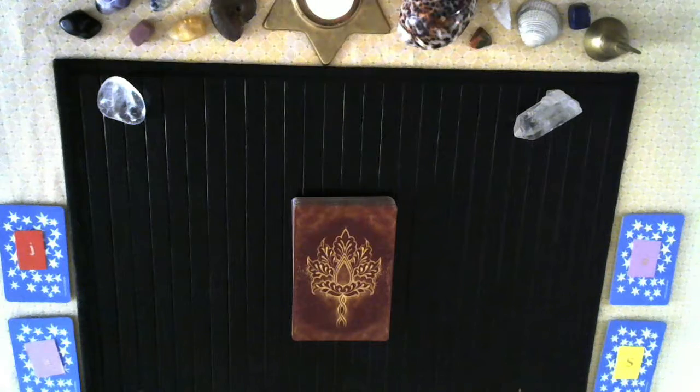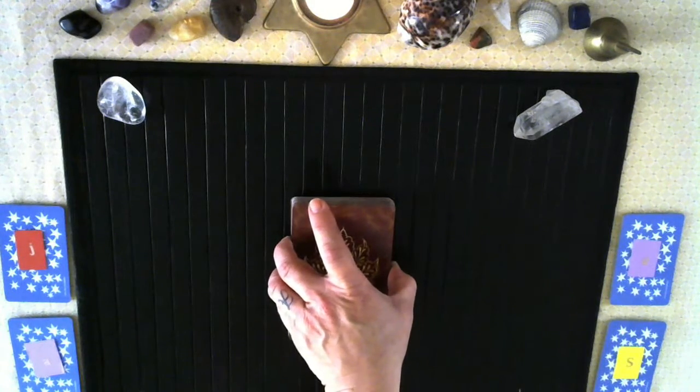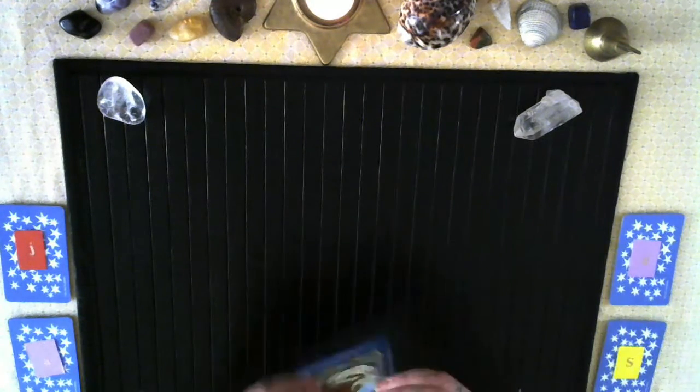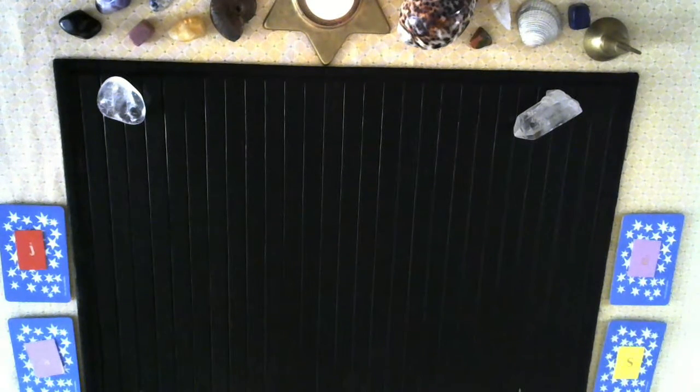advice or comment, because it's your choice whether or not you want to take this comment, or this energy that the Buddha is going to put out. But I'm going to pick two cards. So right now, let me shuffle it one more time, and then I will split and choose that way.